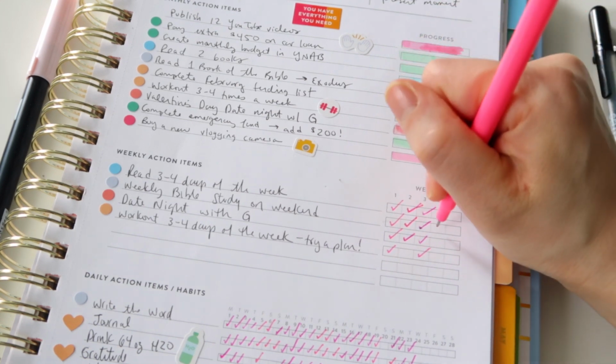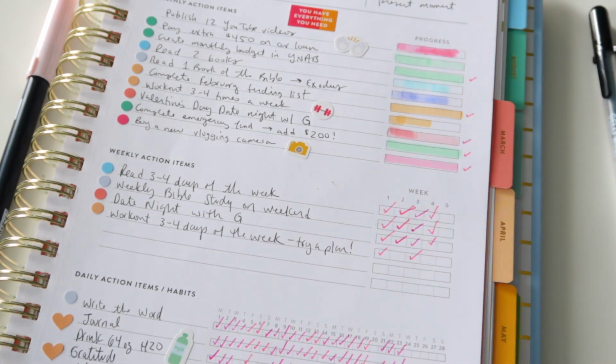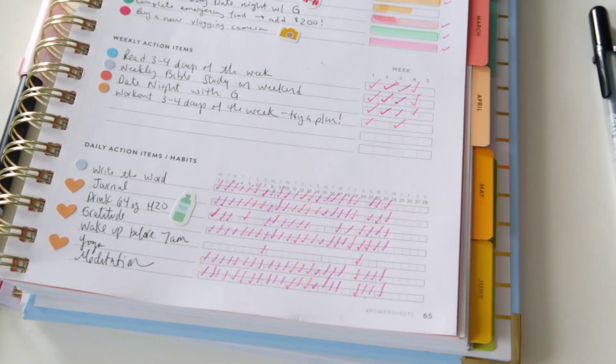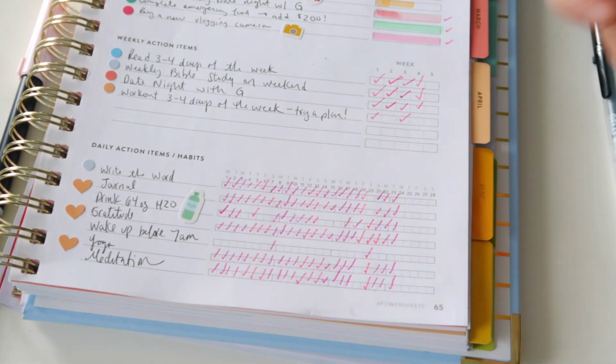Weekly Bible study on the weekend, we did that. Weekly date night with George, we did that. Workout 3 to 4 days of the week. Nope. Well, I did do that 2 out of the 4 weeks during this month, so I would say that's still progress, right? All right, and then my habits. I haven't filled this in all week because I haven't checked in with my Power Sheets, so let me just fill this in real quick.